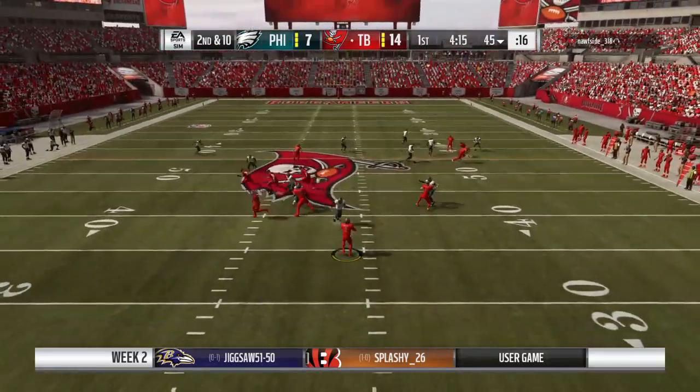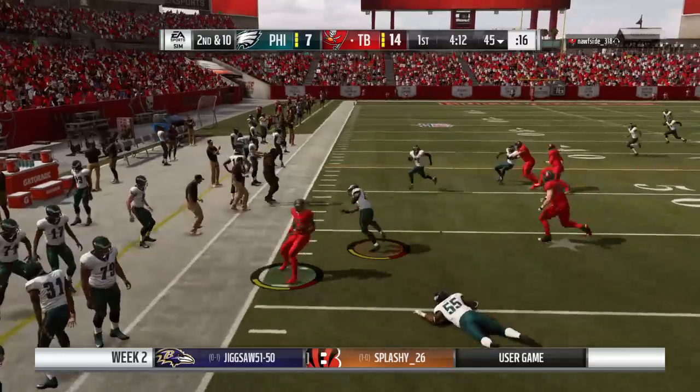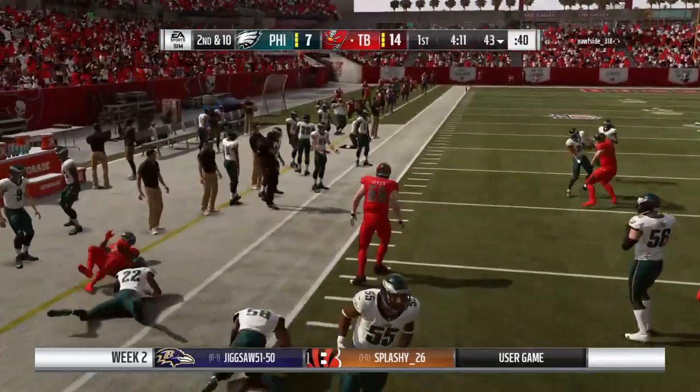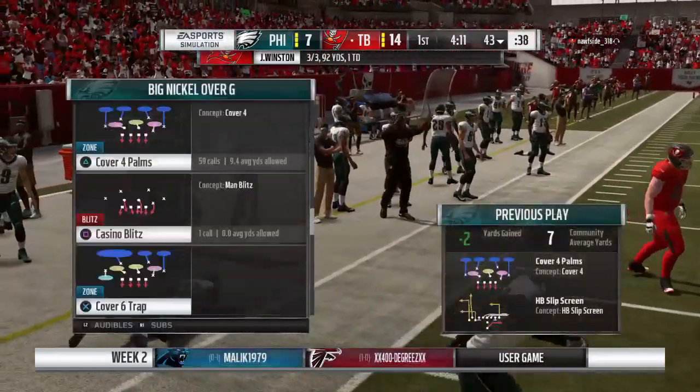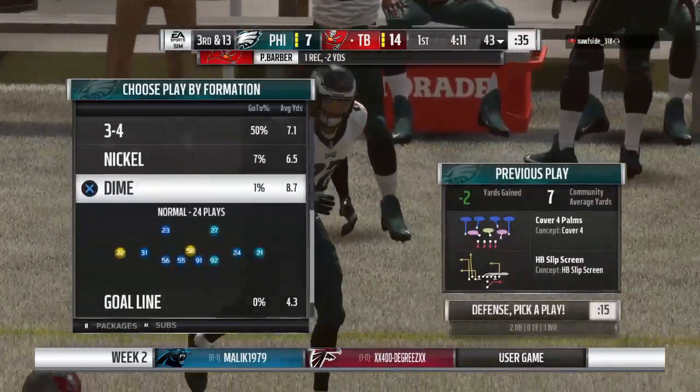Now Jameis on 2nd down. Oh, it's a screen pass. That's complete. That fights through 1 man. It's a loss of 2. Now 3rd down. Now that screen there on 2nd down certainly didn't develop how they had hoped.